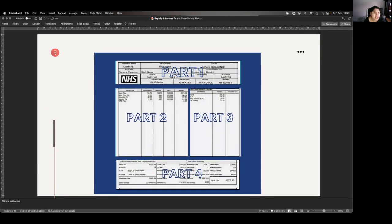No worries. Payslips are complicated, unnecessarily complicated and annoying. And tax. Ugh, tax. Yeah. Okay.